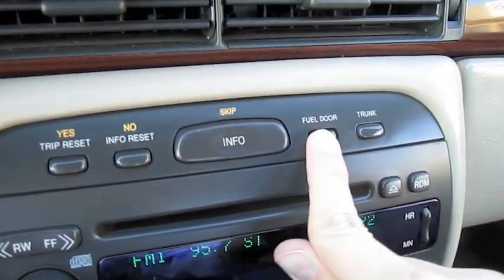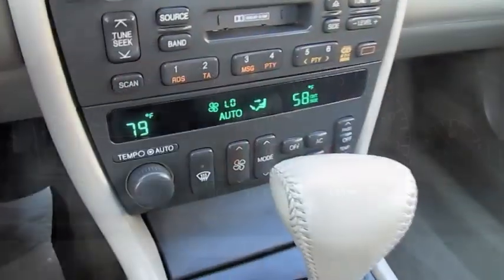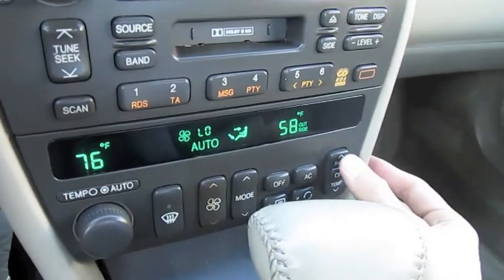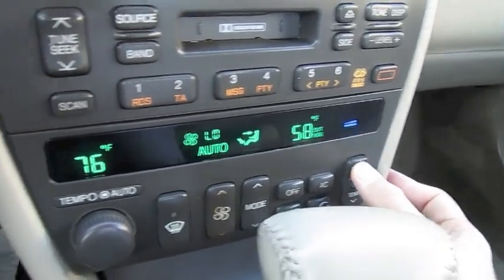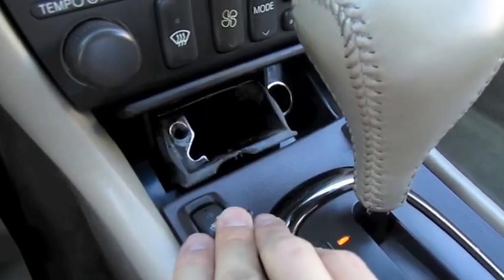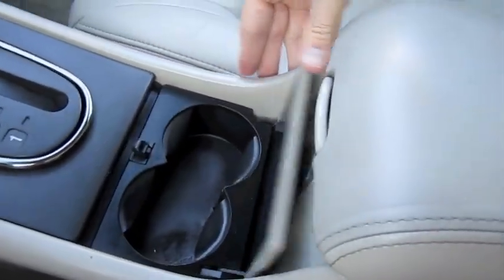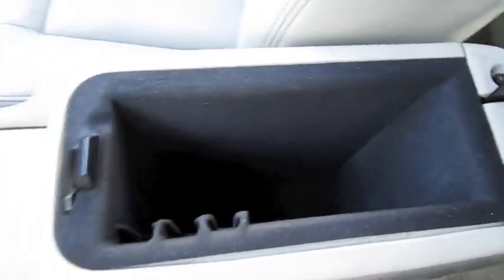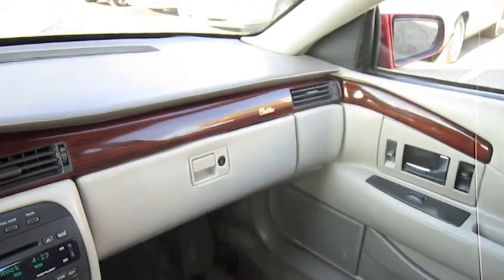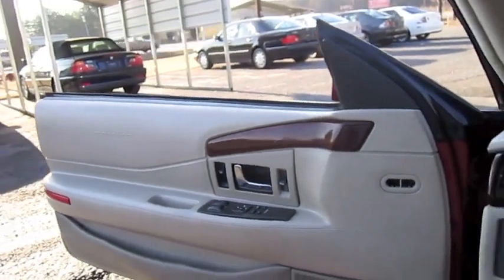Driver info system, fuel door release, dual zone automatic climate control, simple to use, different zones, fan speed, heated seats for the driver and passenger, stitch console, OnStar, automatic driver's side window. Yeah, let's check out the exterior, shall we?